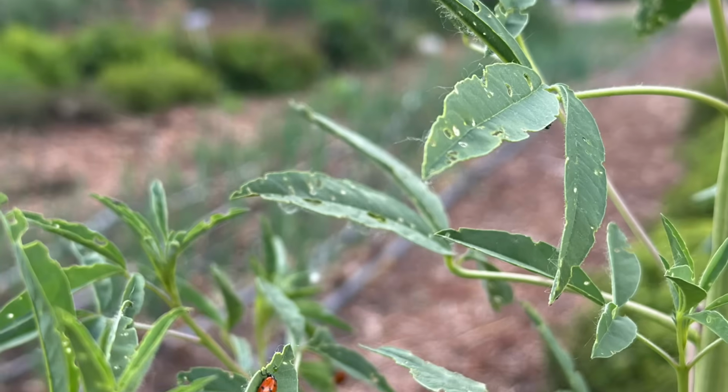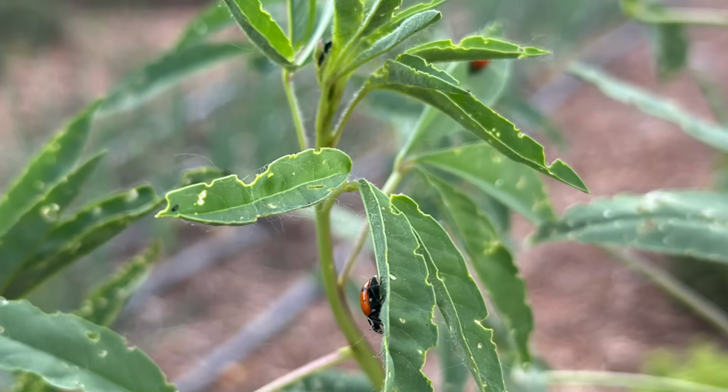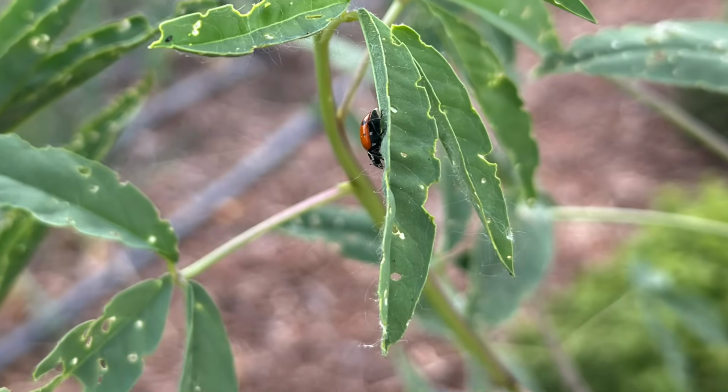But what I found is that the flea beetles in particular love this Rocky Mountain bee plant or cleome. So when I plant it anywhere near my garden, all the flea beetles go there and they leave everything else alone, which is great, obviously. And then I also see the ladybugs come in and then they start to eat the flea beetles. It's all good.